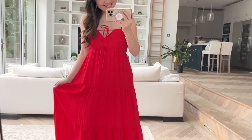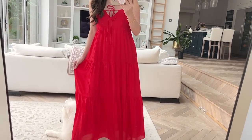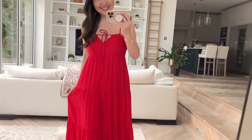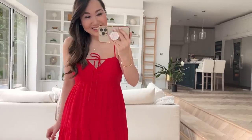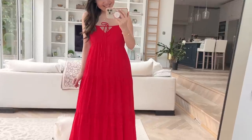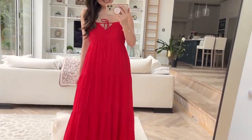It does have adjustable straps though, which is always really helpful. And then it just kind of flares out, so it's fitted around the bust and then it flares down into a three-tiered skirt. It does have this crepe-like fabric, which I definitely feel is a bit of a trend this year, I'm seeing it so much. It is fully lined and it is a long midi skirt, so it's a little bit dramatic, and I just think this colorway is beautiful.